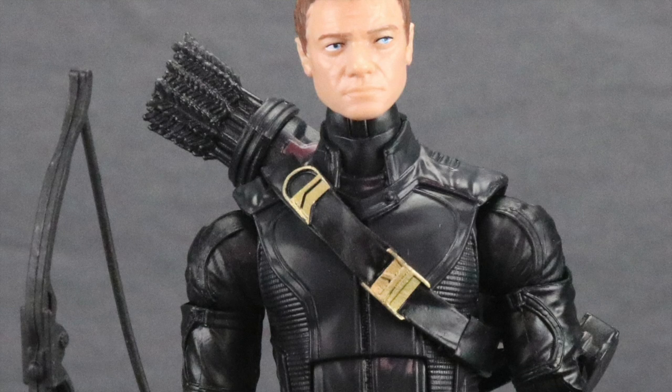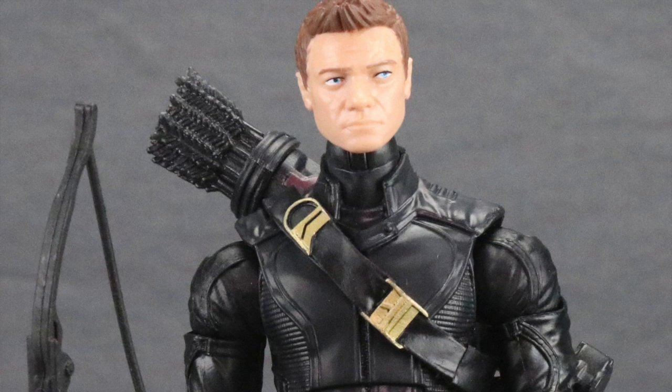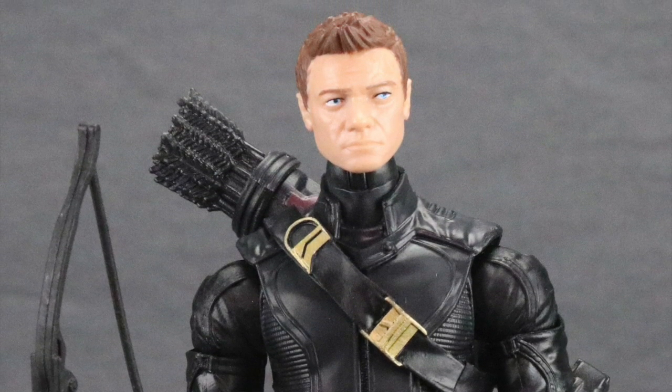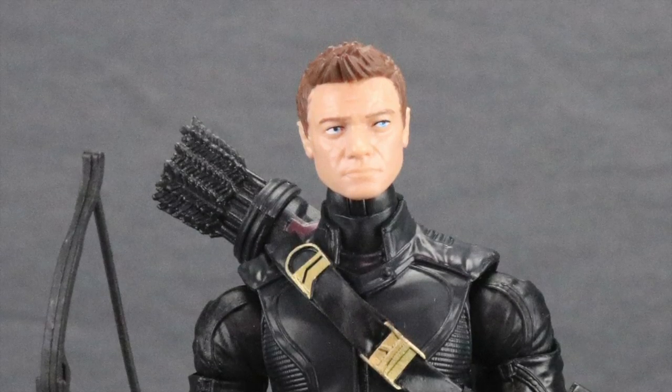If you want to use the Clint Barton head from the previous Hawkeye movie figure, it will fit on this figure. He has a little bit different hairstyle in this movie, but if you don't care that much, you can use that unmasked head sculpt. But as it is, this particular figure does not come with an unmasked head.